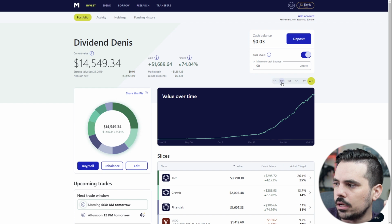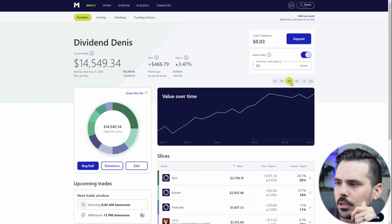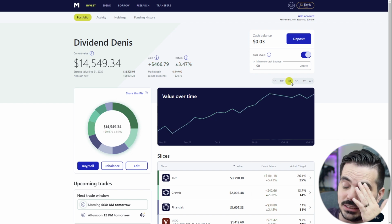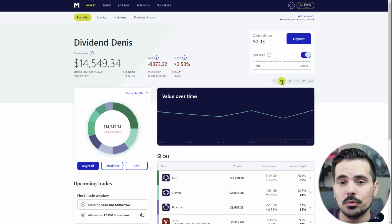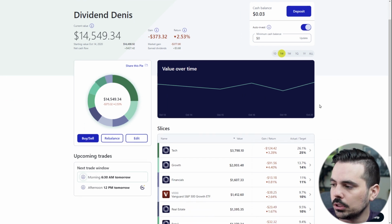Over the last week or so, it's not been as great. We're down about $373. But the last month, we're still actually up $466. So we've had kind of a rough week this week. The nice thing about that is when we have dips in the market, I tend to like to buy more just because then that way I get more value from my stocks that I'm purchasing.